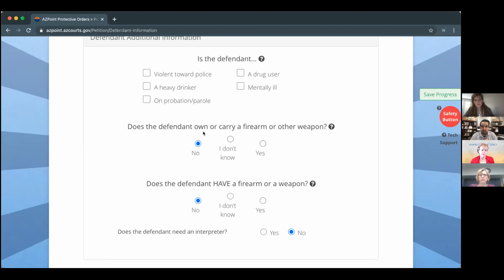There might be a differentiation between these two questions about owning or having a firearm. For instance, in the case that we are demonstrating, perhaps this person has a firearm, but it's not registered or anything of that nature. Perhaps Judge Hancock, you could speak to the difference between the two questions, between owning and having a firearm or weapon, and what you do as a particular judge or any other judges you know when it comes to firearms and domestic violence cases you see as well. Sheila, did you want to say something?